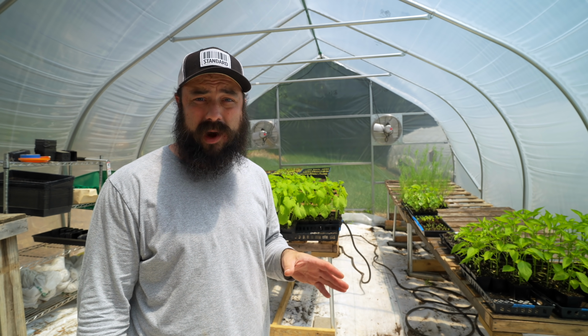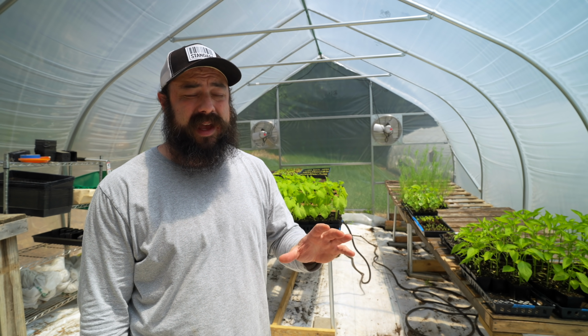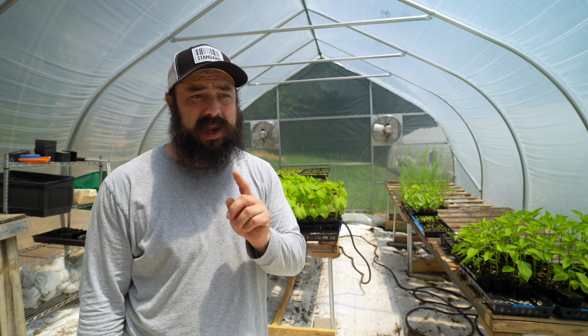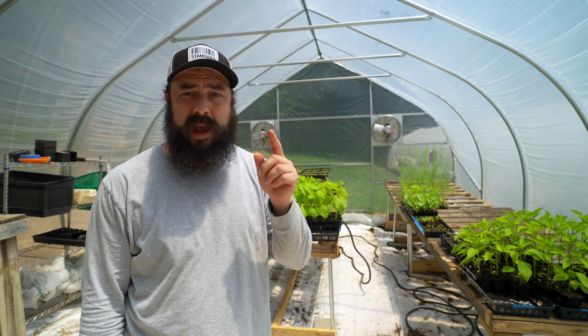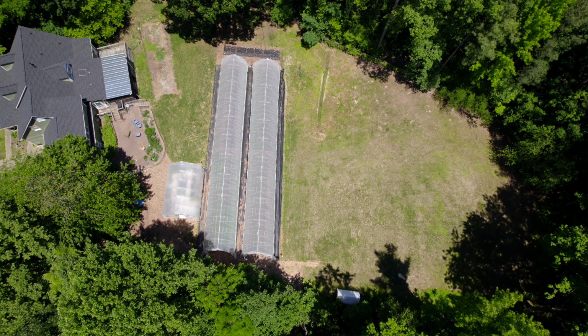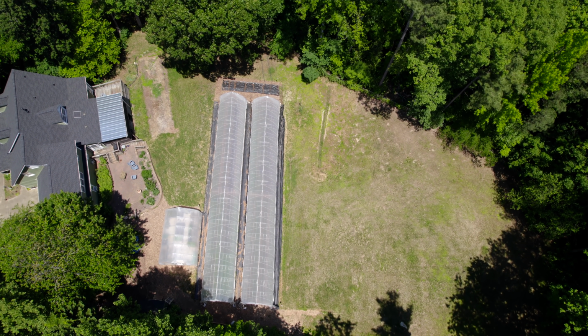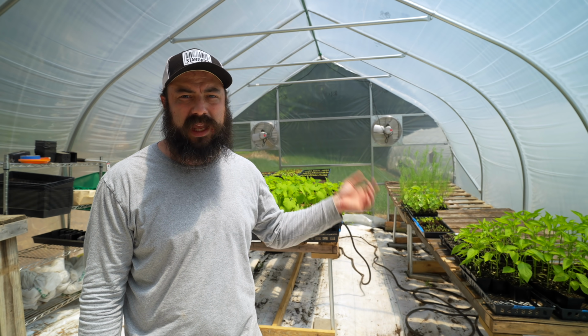I have to stay on top of the watering, but that's with any nursery really. But I've been absolutely loving this, and I'm not sure about the shade cloth. We will see as the temperatures creep up. But we don't get full sun here all day long because we're just surrounded by trees. So not everything gets full sun all day, so we may or may not need it, we'll see. But overall, this has been working fantastic, and I'm just trying to keep up with my seeding.